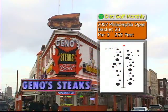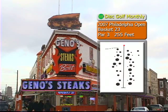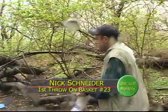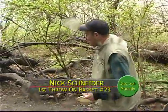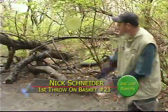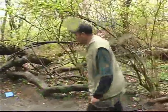Now, this diagram looks straight, but again, there's a lot more to it than just throwing a straight disc. You've got a long way to go. 255 feet doesn't sound like a lot, but there's a lot of trees in the way. Exactly. You can see that both sides of the fairway are lined by trees, so accuracy is the key here.